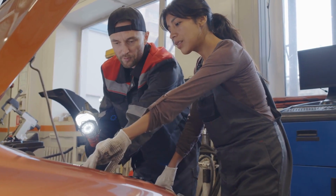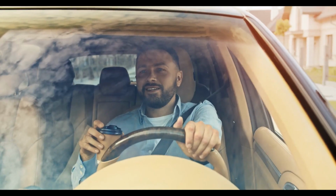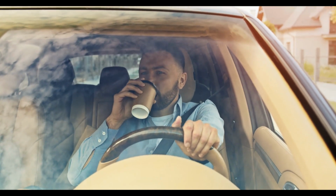The fact is, the summertime can get incredibly hot. Sweating and driving during a hot afternoon might not be something you want to experience.